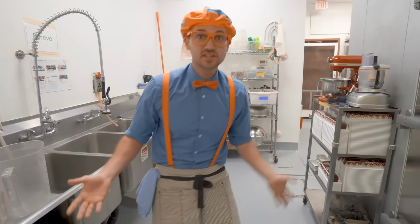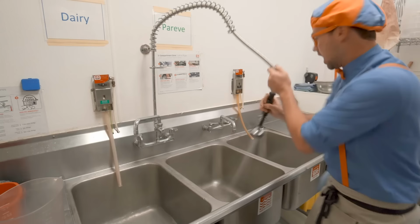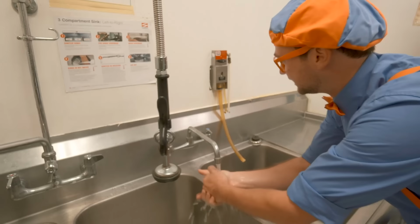Ooh, now that everything is baking, and also other things are rising, let's see what else is in a bakery. Whoa! A sink? Yeah! You have to be able to clean all the dishes. Whoa! Yeah! Ooh, check it out! A place where you can even wash your hands. Yep, washing your hands is really important when you're dealing with food.